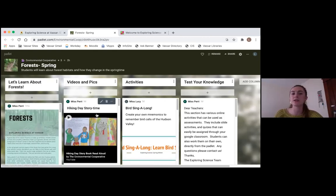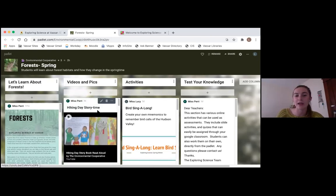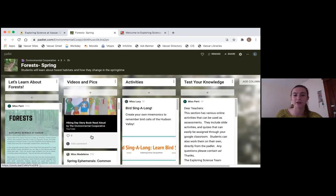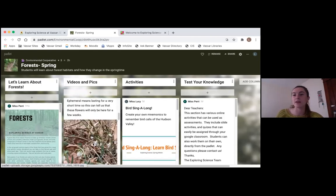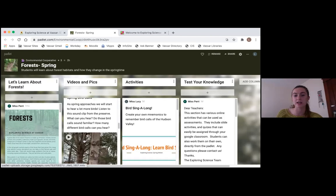And then this videos and pictures column, I'm sure you can guess what is going on here. This is where we have a bunch of relevant pictures and videos. We have a read aloud. That's something that we've been doing on our Padlet that seems to be really popular, getting a lot of views by the students that we're working with. We'll post these read aloud videos of relevant stories. And then pictures that are either taken on our preserve or maybe found online that we think are relevant, we are going to share here.